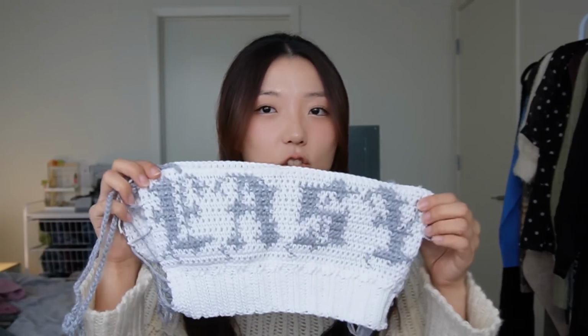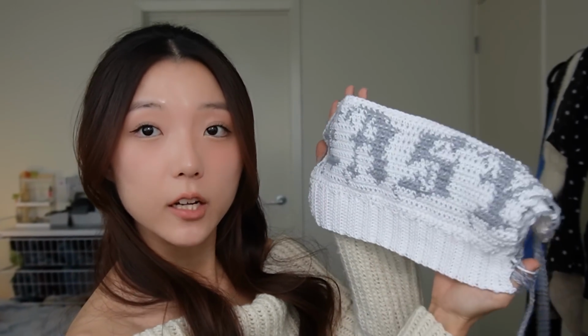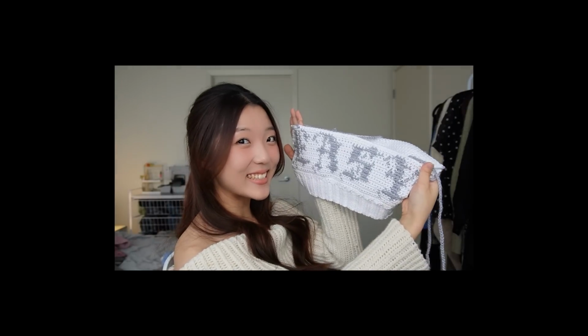But I do have the alpha pattern up on my platforms somewhere. And it's a cute top, right? But it's not really my style. I don't really wear it very often. Anyways, it was honestly a very easy recreation. Get it? It was easy.